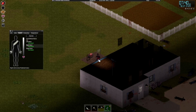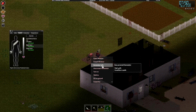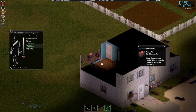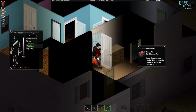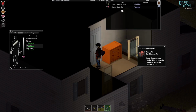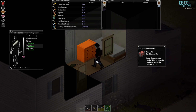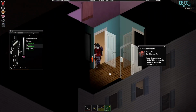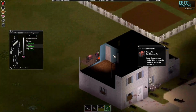So we look. That's not what I want to do. Generator info. Come on now. 40%. Okay, good enough. That'll get us turned on here. And let's just make sure that everything else is good.